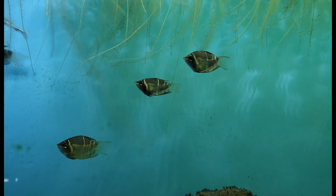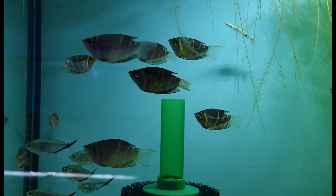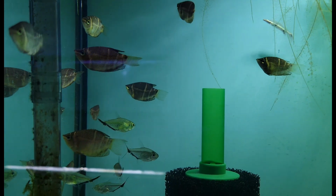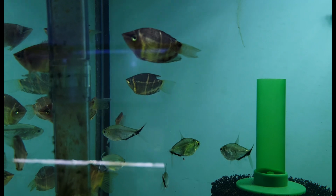Speaking of fish I absolutely love, I have always had a soft spot for chocolate gouramis and Valiant gouramis and the like. So it's definitely a wonderful treat to see these beautiful chocolate gouramis in. I love them. They're peaceful, small, beautiful, all around fun to keep.